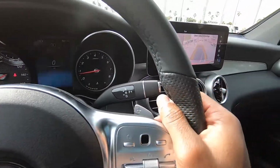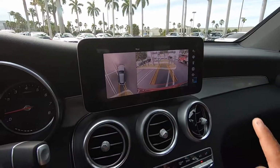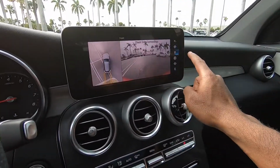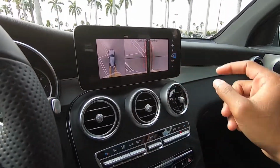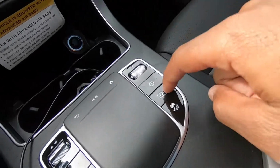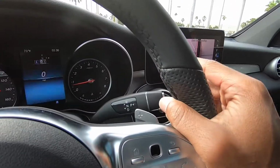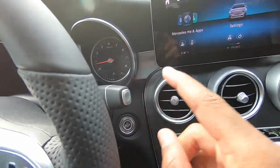But to put the GLC into reverse, put your foot on the brake and switch this gear lever up here. As you guys can see, Mercedes is known for one of the best backup cameras in the industry. There's this top-down 360 view here, with different angles around the vehicle so that you can see. So if you're close to a curb, you can access the cameras by also using this button here or putting this into reverse. And to go into drive, you just click the D down into drive. Also, you can put it into park by clicking this button here.